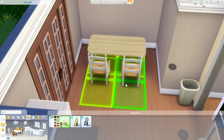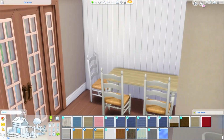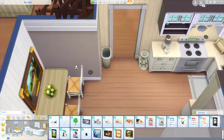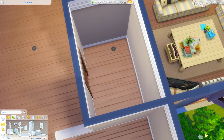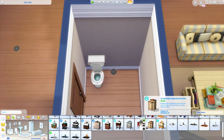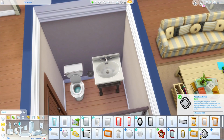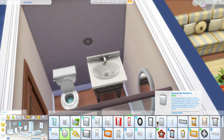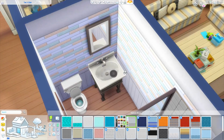But anyway, we're putting a little table in the corner in the kitchen here. I just wanted a small space for them to eat, and then there ends up being a full dining room as well. But it's nice to have just a table in the kitchen to eat at when it's just mom and dad, or mom and mom, dad and dad, or whoever, whichever Sims you have, whether they're binary or not. And so I just wanted to put that little nice place to sit down and eat.